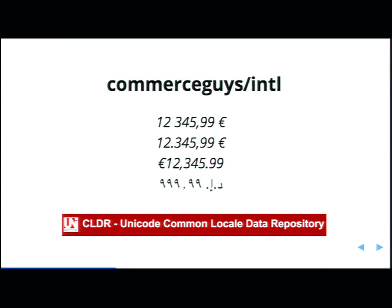So the CLDR project is a repository of data that's assembled by Apple and Google and Microsoft and other big players. It's used pretty much everywhere. Drupal 8 uses it for its currency list, for its country list. And we use it for currencies. So it gives us a set of all currencies in the world, and it gives us translations for 250 locales, which is pretty much every single language and country you can think of. So that means that for every country, for every locale, we have the translated currency name and even the translated currency symbol and the formatting data for all of those countries, which is really something.